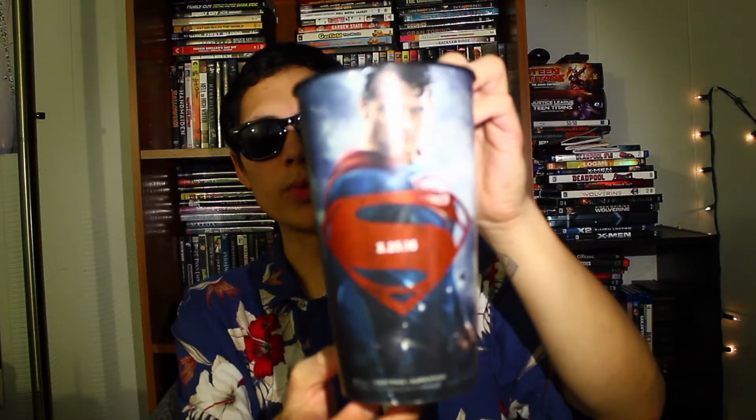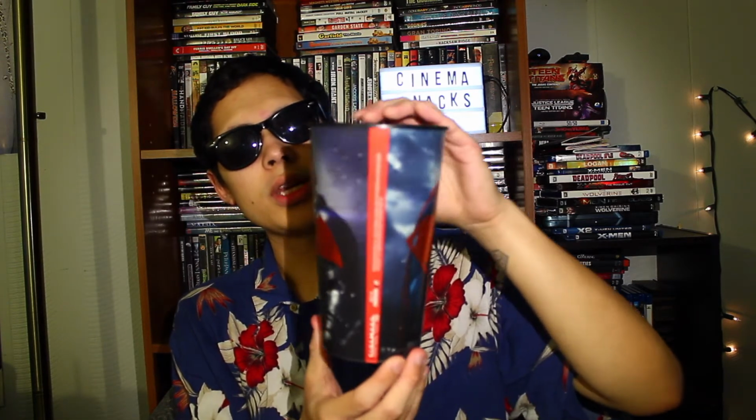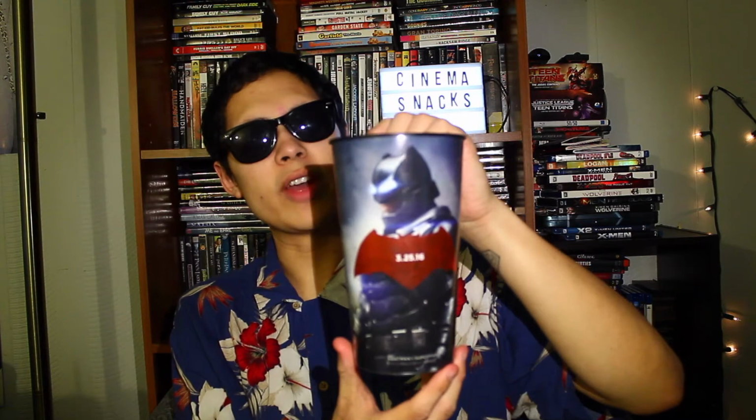So, starting chronologically, right here, 2016, we have this Batman v Superman cup. I'm a huge fan of this film. I'm a big fan of this cup as well. I don't know how well you can see it, but on one side we have Superman, with this nice silvery kind of red. And on the other side, we have Batman. Now, I believe these were some of the character posters that were released from the movie.